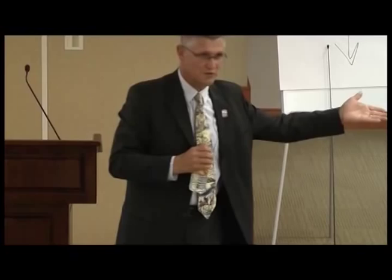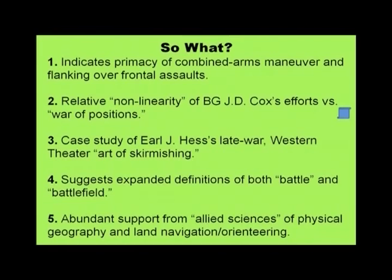Here's a guy who could maneuver over the open country. When they turned the Kennesaw line, Cox's division occupied a three-mile front, four brigades separated over a three-mile front, connected by a line of skirmishers and some cavalry from George Stoneman's division. This is relatively non-linear here, and they achieved great results from it rather than this war of positions going on. If you're familiar with the scholarship of Earl Hess, he's called this the art of skirmishing. I think this is a strikingly good example of the kind of thing that Earl Hess has written about.